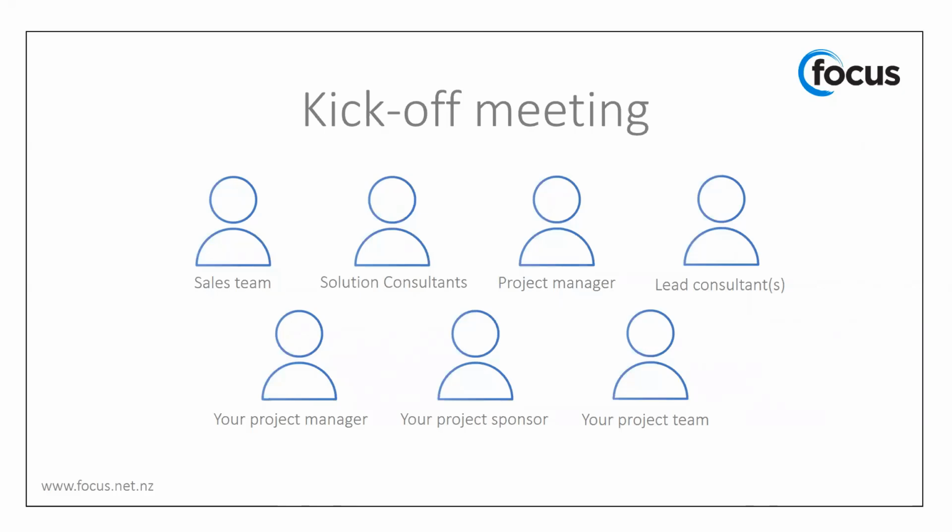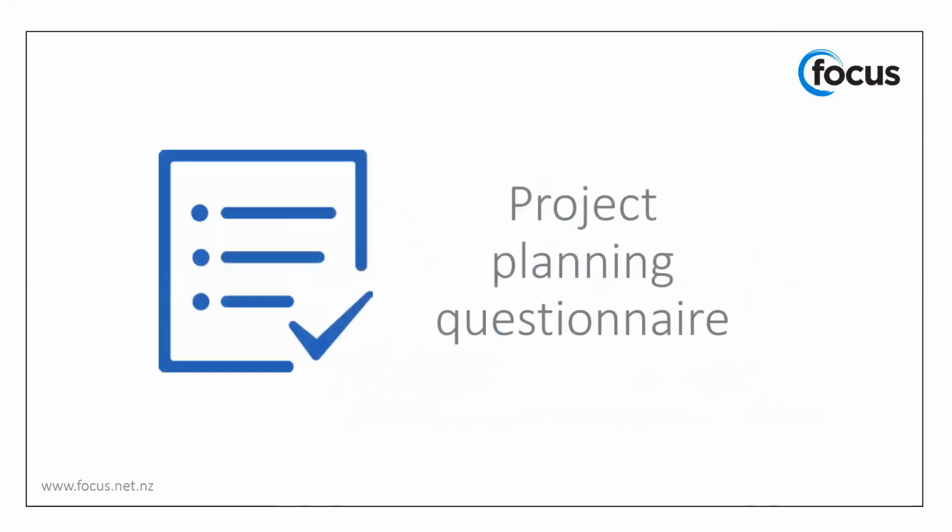As part of the meeting, the lead consultant or the project manager will go through the project requirements questionnaire along with an outline of the project plan, steps and phases. You will then be left with some homework, being the questionnaire to work through. Great. So what does this questionnaire cover?